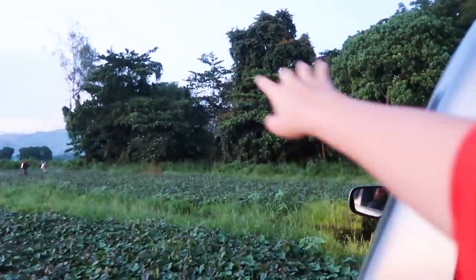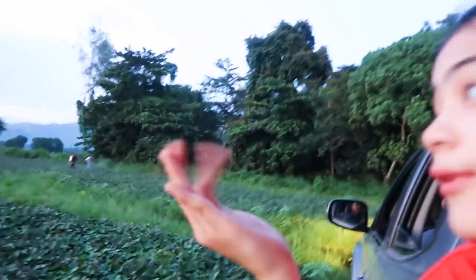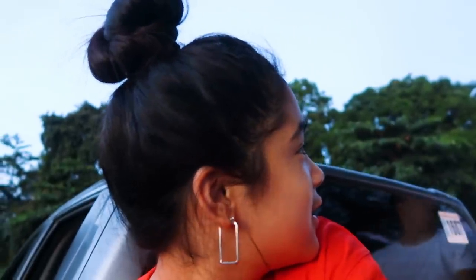You see those trees? That used to be a treehouse. My Lolo, my grandfather, Lolo Fred, built a treehouse over there for him and the farmers. It's not there anymore. I think it's because of a storm or something. We don't know the history because this land has been here since 1970s. 1960s? 1950s. Okay, my bad, 1950s, okay. I don't know nothing about history.